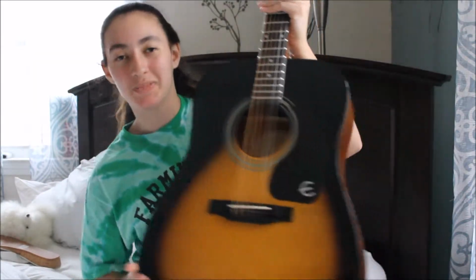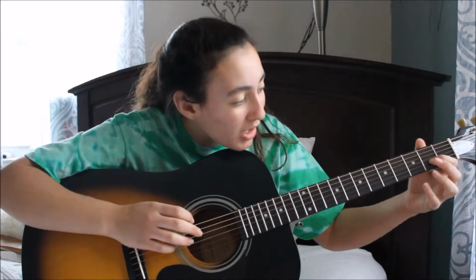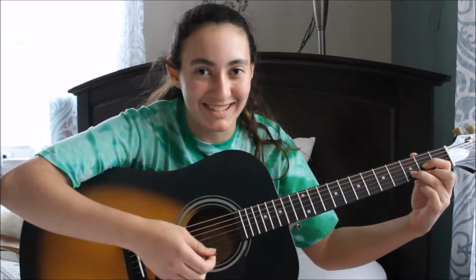This is my new guitar. Her name is Autumn. She's so cool. And I got this cool pick from my cousin. Woo! But I love this guitar so much. Oh my gosh, it's so pretty. Let me play something for you guys.